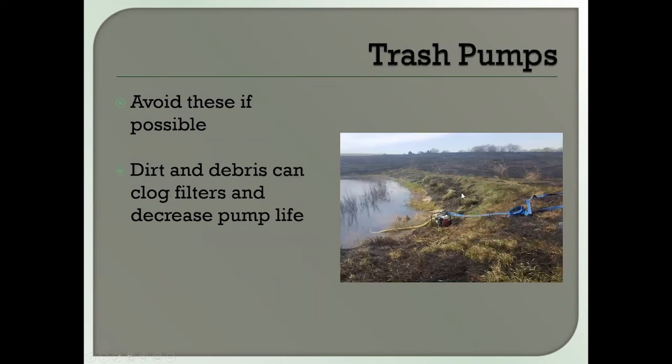Avoid these trash pumps if possible. Most times they just fling dirt and debris, clog up filters, and decrease your pump life. We've had times where we've had to clean out sediment and all sorts of stuff from these things. So avoid it if possible. If you can't, try to get the cleanest part of the pond you can. The one that I utilize has a bucket on the end of it that helps keep some of that mud and stuff out of it.